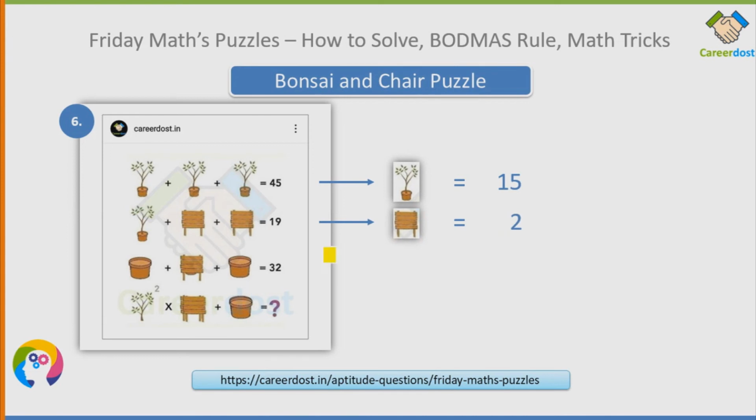In the third equation, there is a pot that is hidden below the head of the chair. If you closely observe, you will find it. So from here we can know the value of the pot is 10. And once we know the value of the pot, we know that the value of 3 leaves amounts to 1. That's why I said please count the total number of leaves here. Now let's come to the last equation.